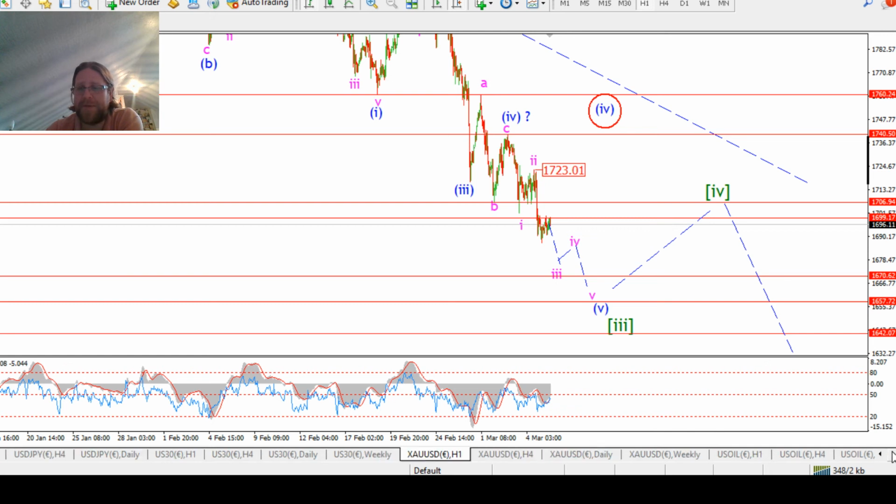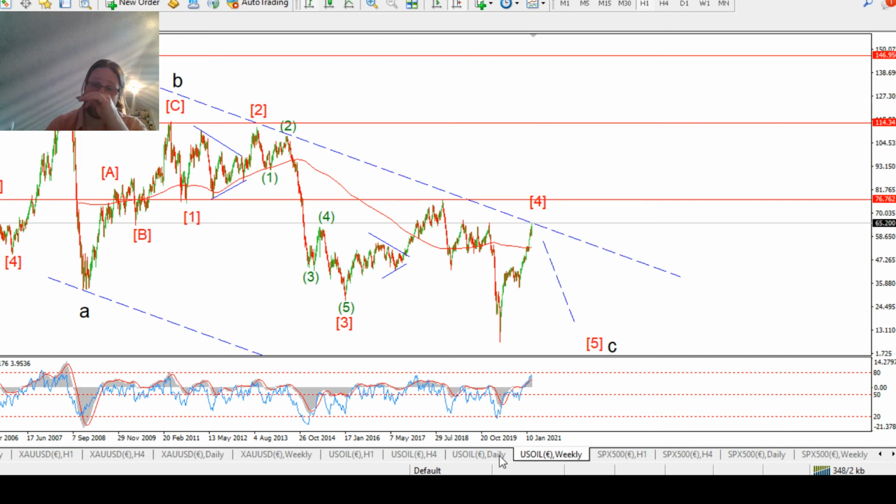Okay, let's move on. And we have crude oil. I want to go way out in crude oil. This is the weekly count in crude oil. I just don't think we are there. I don't think we're in a new bull market in crude oil, to be honest. I think we still have another punch into like a desperation low in wave 5 to complete.